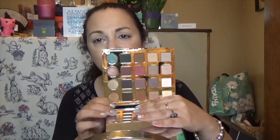It has that matte black and the shiny gold back. Such a pretty color story, which I know is difficult to see because of the shininess of it, but it has all of these gorgeous warm and some cool tone matte colors, and then all of these shimmers. You have the option, you can go in rows and create a look, or you can basically do whatever you want, and I like that option.